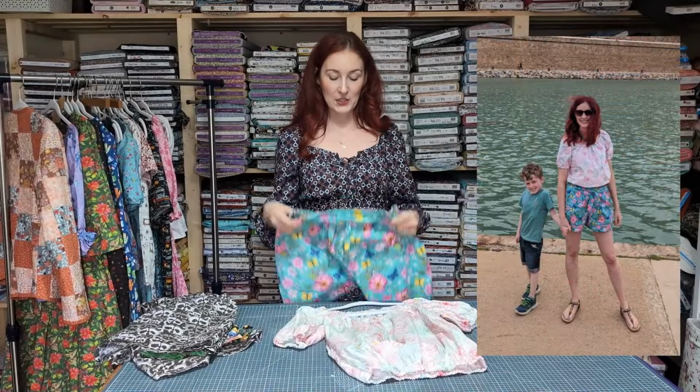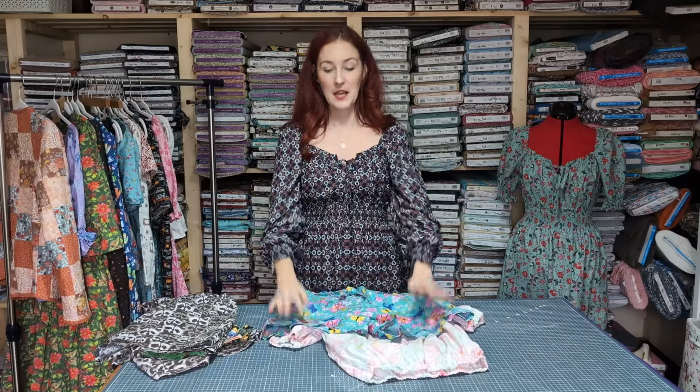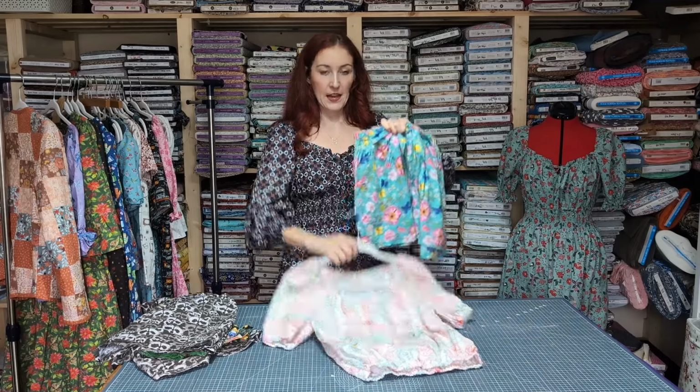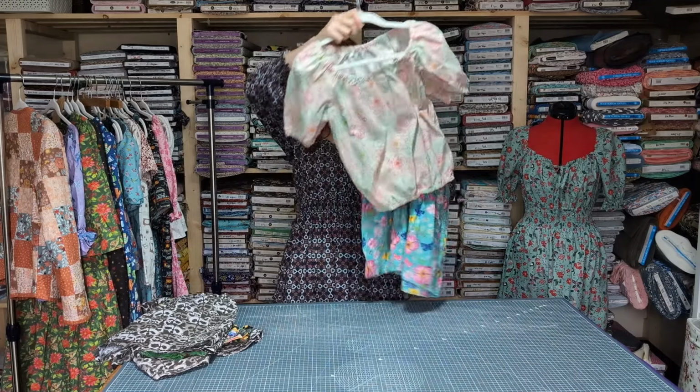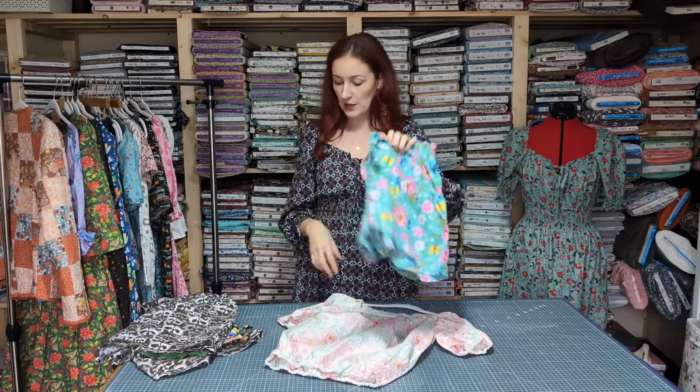I made this to go with these. These are another Crafty Lass fabric, and again I love the colour, I love the pink, and I thought these two went really well together. I've brought a few of my pairs of shorts to show you.